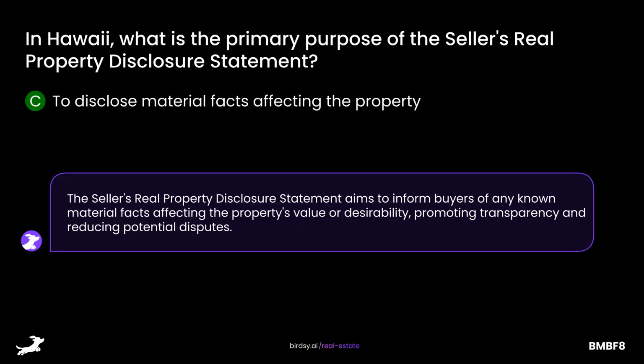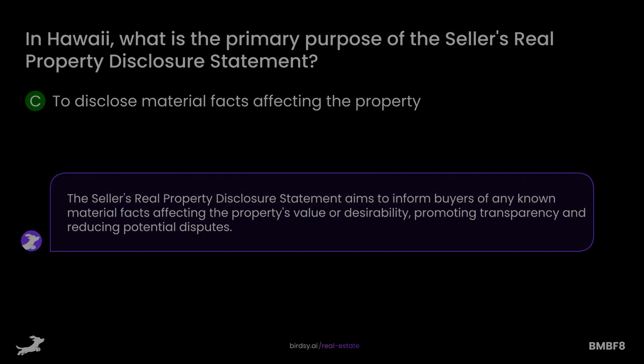The seller's real property disclosure statement aims to inform buyers of any known material facts affecting the property's value or desirability, promoting transparency, and reducing potential disputes.